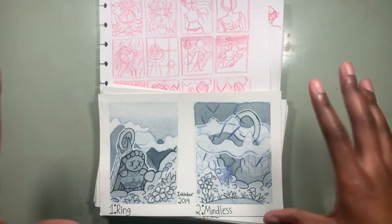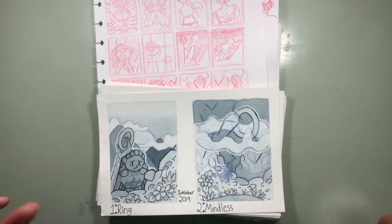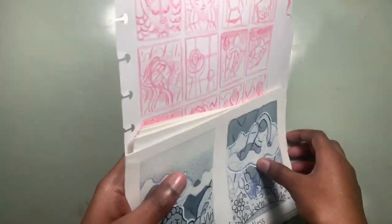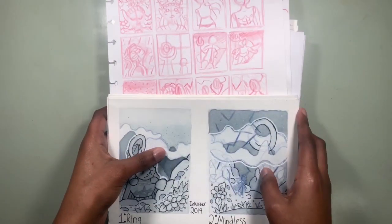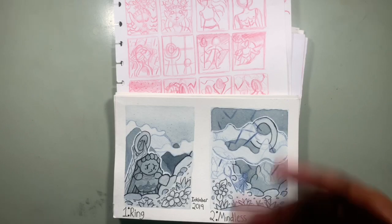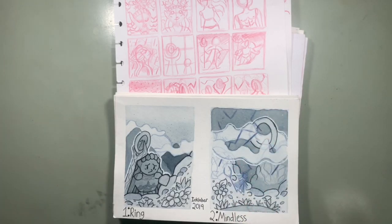This stack of paper, I think, is from October 1st all the way to, I don't know the end date, let me go see. Yeah, all the way till November 27th. So this lasted for around 2 months. I guess without further ado, let's just get started with this sketchbook tour.